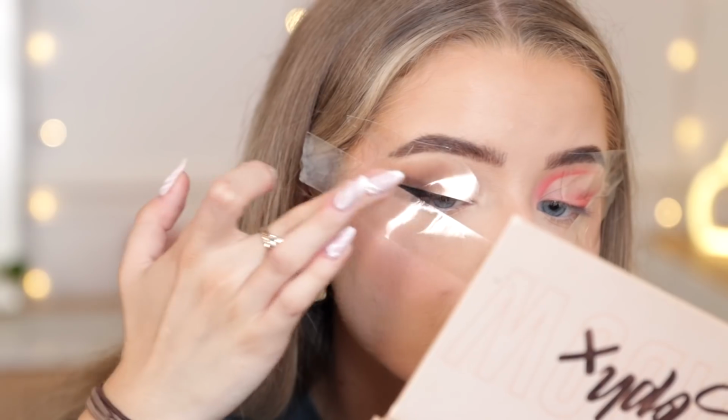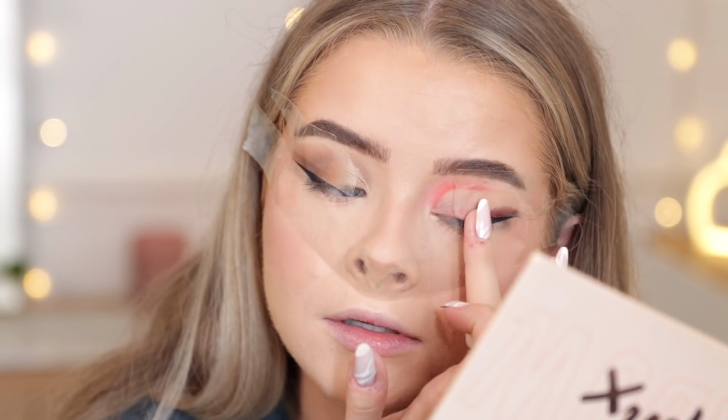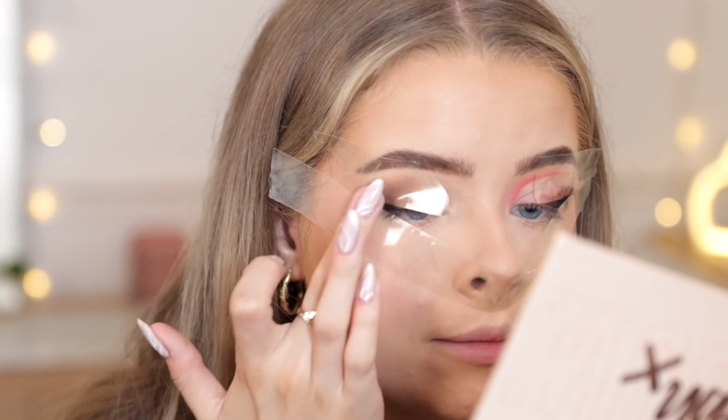Oh, okay. Oh my God, why do I actually think this is gonna work? I actually think it's gonna work. If this works, I'm gonna be really mad because no one needs to do this. And if it doesn't work, I'm also gonna be really mad because there was so much effort. Oh my God, I did them at 2 completely different angles. Should we take the tape off and reveal?